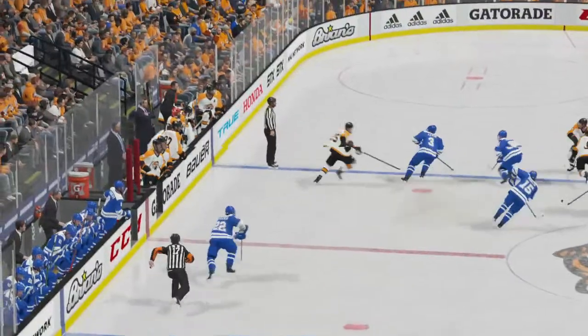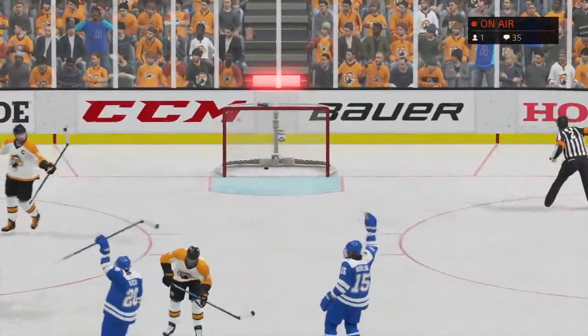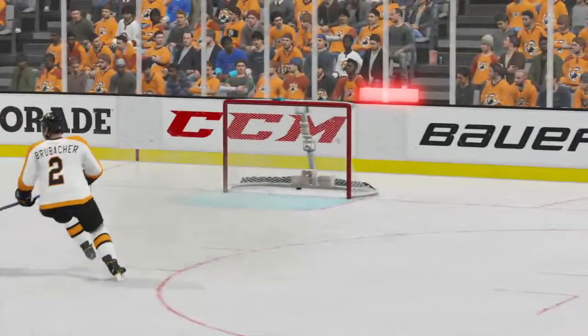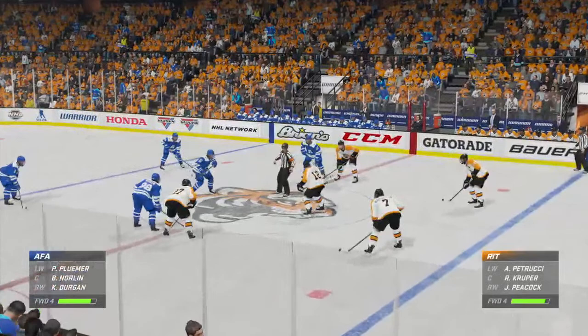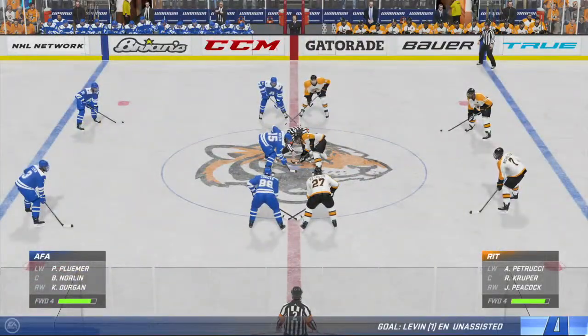Well, now you've got a couple of goal lead here with the empty netter. That should be enough to put this away. Colorado Springs came ready to play tonight. Tons of scoring chances, and they lead it big time here late in this third.